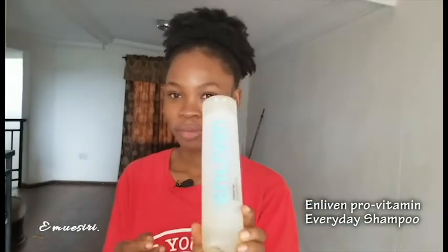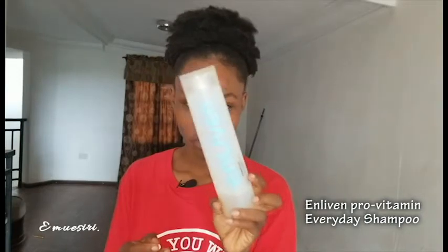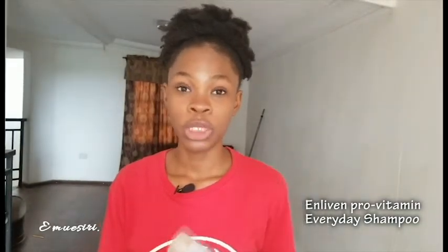In my opinion, whenever I have dandruff and it is pretty extreme, this is the product I use. It has sodium sulfate, but it strips my scalp totally of dandruff. And then I use a moisturizing conditioner. I make sure it is a moisturizing conditioner that matches the pH of this product.